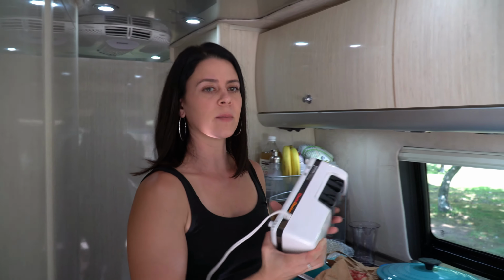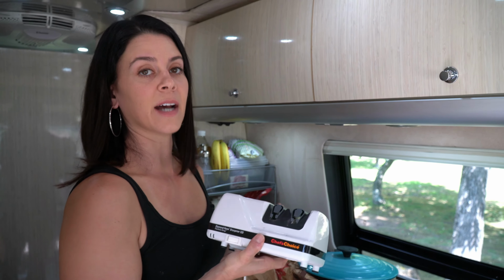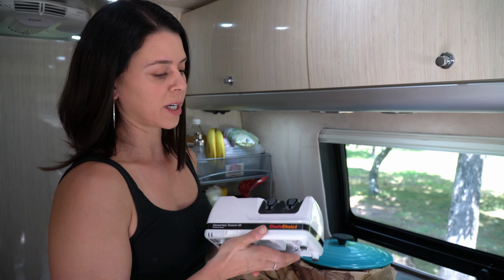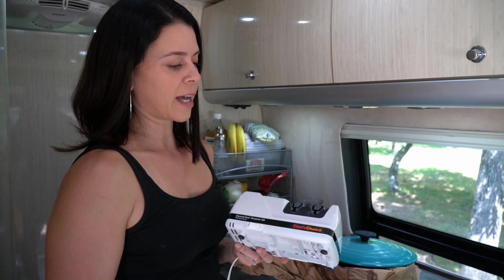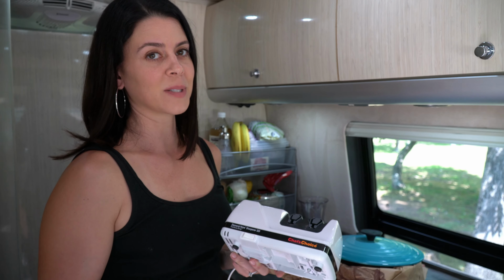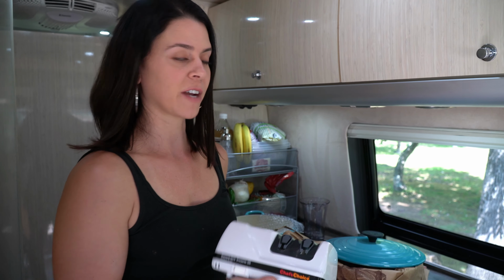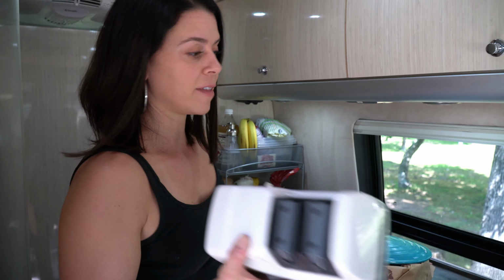This was the only item that I didn't bring initially that I grabbed to add on. This is my knife sharpener. It's a Chef's Choice. I love it. Originally I thought it would be too big, too heavy to bring, but that was a big mistake because I'm using my chef's knives all the time. So now I'm gonna be really happy to have this.